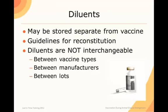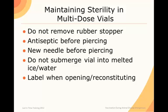Many vaccines arrive from the manufacturer as a lyophilized or dry powder component with accompanying sterile diluent. The dried vaccine must then be reconstituted with the diluent provided by the manufacturer for that specific vaccine. Diluents are not interchangeable between vaccine types or manufacturers. Even different lot numbers of the same vaccine are not interchangeable. Some vaccines may be packaged in multi-dose vials. To ensure each dose is safe and effective, it is important to prevent contamination of the bottle and to store it as recommended by the manufacturer between uses.